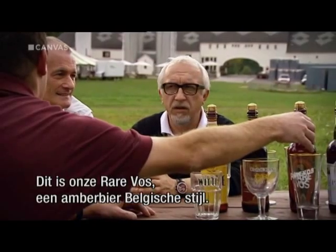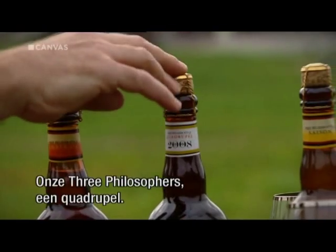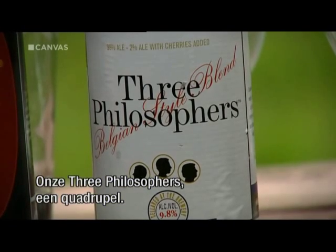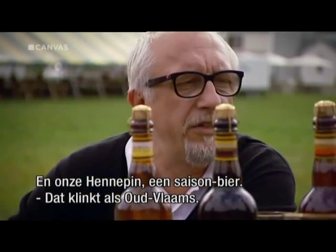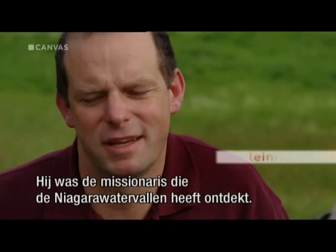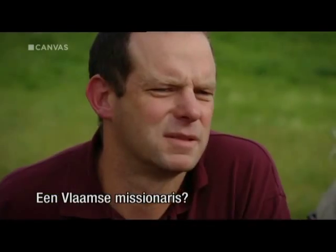Okay, here we have our Rare Vos, which is a Belgian amber ale. Our Three Philosophers, which is a quadruple style. And our Hennepin, which is a Saison style. It sounds like Old Flemish. It was, I believe, a missionary who actually discovered Niagara Falls. It was a Flemish missionary?